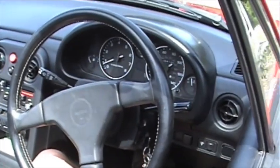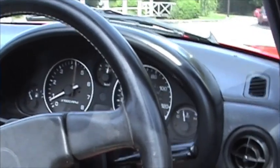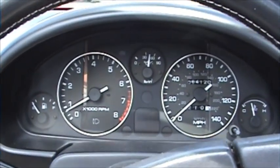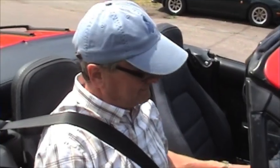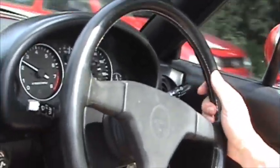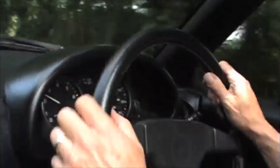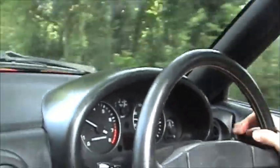You'll get 240 miles out of a tank, and it does probably, I don't know, I've never really checked it, but it probably does somewhere around 35 to 40 miles to the gallon. So, let's go for a spin. One of the quirky things about this car is that the indicator is on the right, not the left. But, you know, once you get used to it, it's fine. You stop using the windscreen wipers to turn right and left.